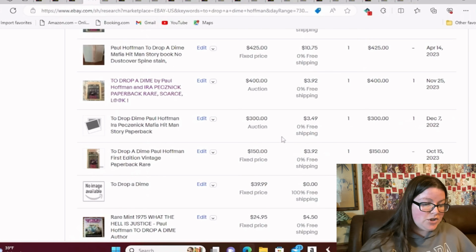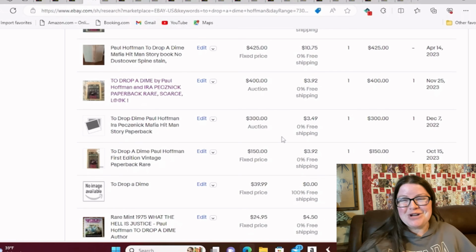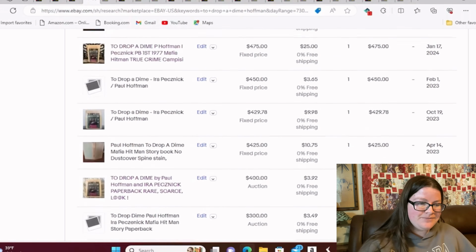Next book we're going to look into is To Drop a Dime by Paul Hoffman. And this is a true story book, which I think definitely contributes to the value. And this has a hardcover and a paperback version. So a few of these books I'm going to show you weren't first released in paperback or softcover. They were in hardcover. And that means that 99% of the time, it's going to be more valuable. So since we're here, I'm going to show you the value of the hardcovers of this book.